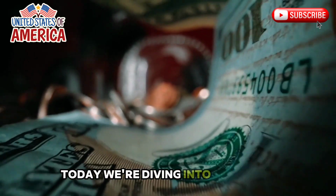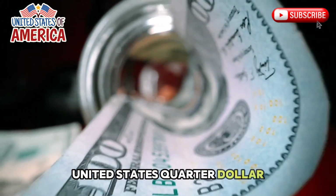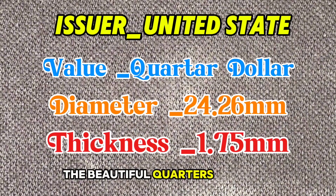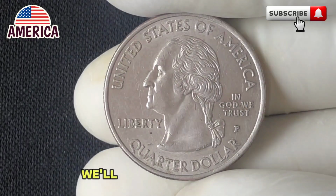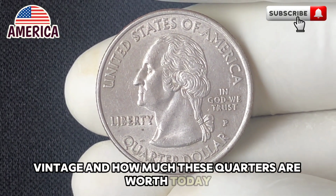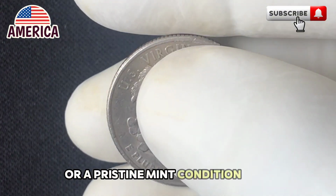Today, we're diving into the value and history of the 2009 United States quarter dollar. This coin is part of the America the Beautiful Quarters program, and it's unique for a few reasons. We'll talk about its design, mintage, and how much these quarters are worth today, whether you're holding on to a circulated one or a pristine mint condition coin.